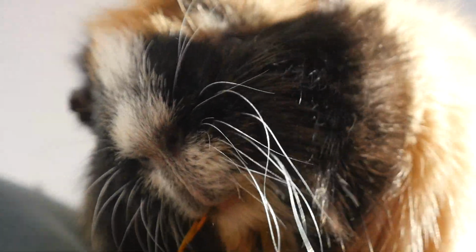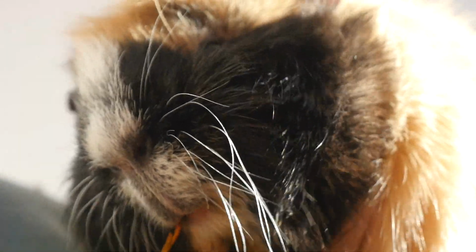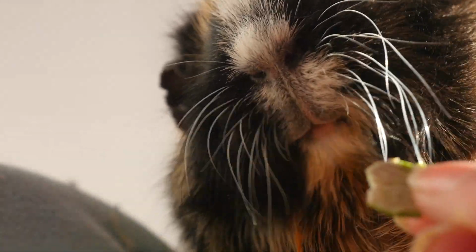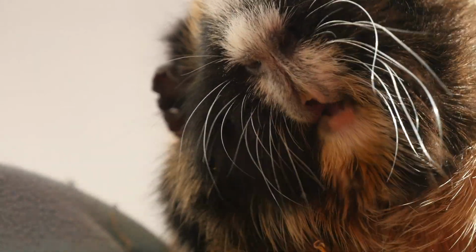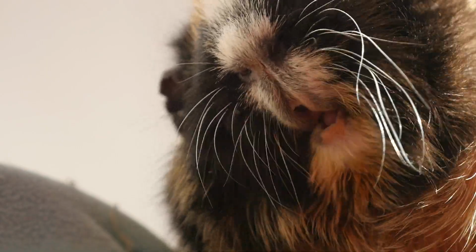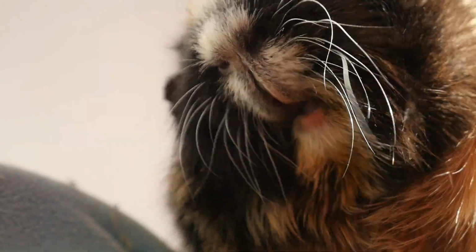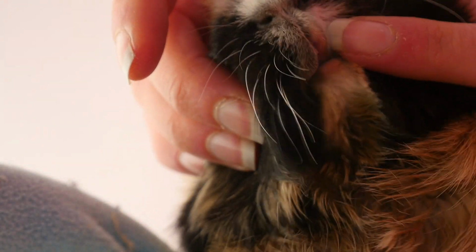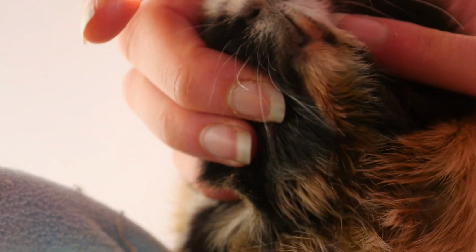The other thing she had was she'd be eating some hay, and halfway through eating the hay, it would get stuck in her mouth. It would just be sticking out. It's as though it got trapped and she couldn't chew anymore. She would be able to chew a bit of it, but then it would sometimes get stuck. So she was just walking around with a bit of hay stuck in her mouth. So it was all pointing to a dental problem, really.